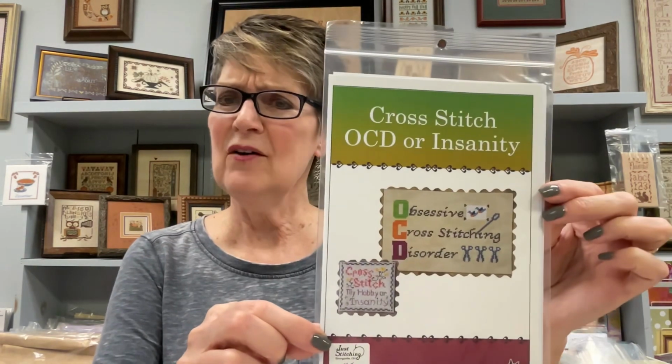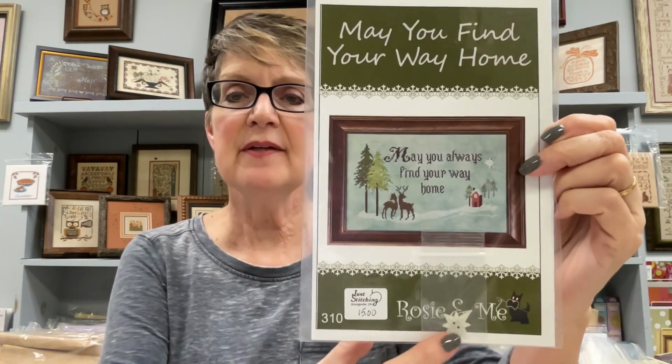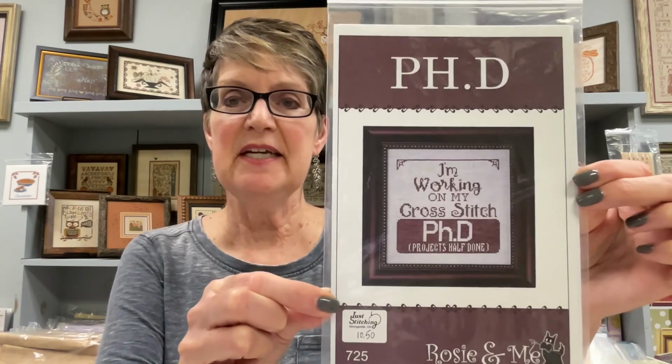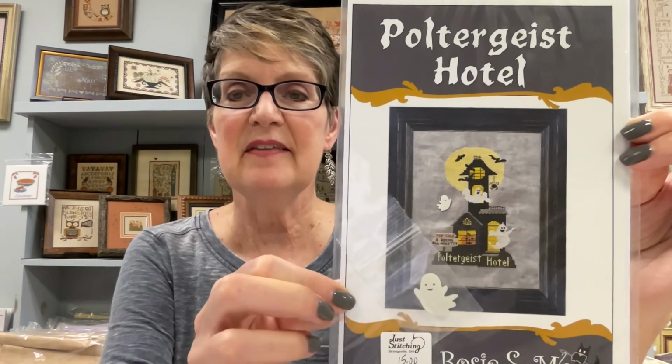Cross Stitch OCD or Insanity. And that also has 2 designs in it. May You Find Your Way Home. And she usually always includes the special button or charm. Because again, she knows sometimes it's hard for customers to find those things, or it's hard for shops to buy as many as the charm companies want us to buy, you know, to get a good deal. This is called PhD. Poltergeist Hotel. This is definitely new for this year. I think that's really cute. And the ghost is cute. I've never seen that.